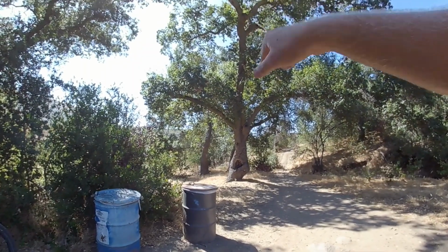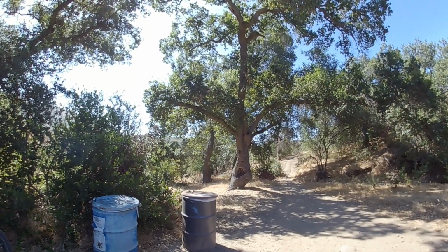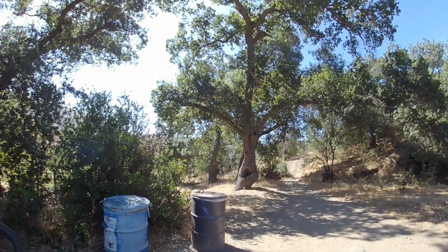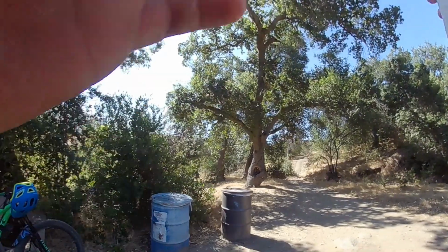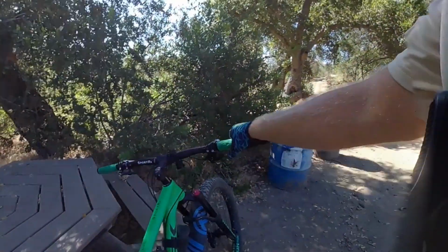Quick note. There is a beehive in that tree right there. Yeah, didn't realize that till a minute ago. If you're allergic to bees, or if you just don't want to get stung, I'd stay away. We're going to keep going in a second here. Got a hell of a climb coming up.